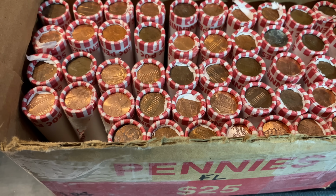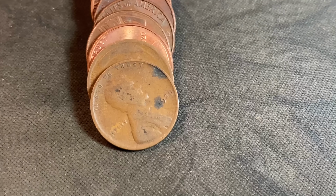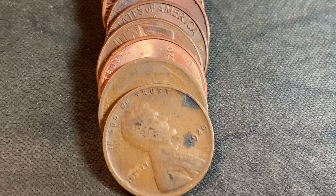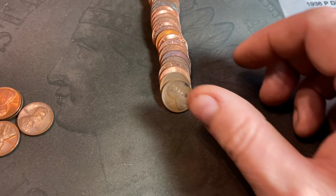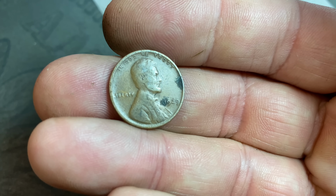Well, we're on roll number 2, and this could be a really good box because we already have the first wheat cent found, and not only do we have a 1929 wheat cent, we have the reverse of one right behind it that looks like it could be old as well. So this will be the second and third wheat cent of the box. It's number 13 and 14 for the hunt.